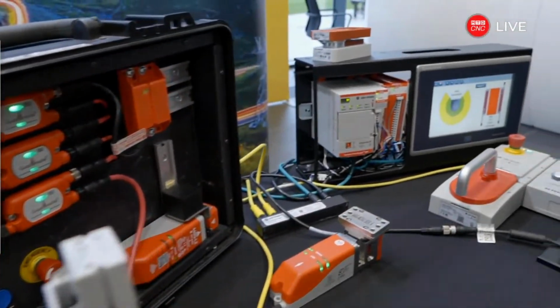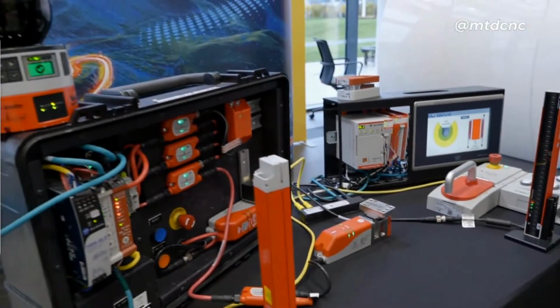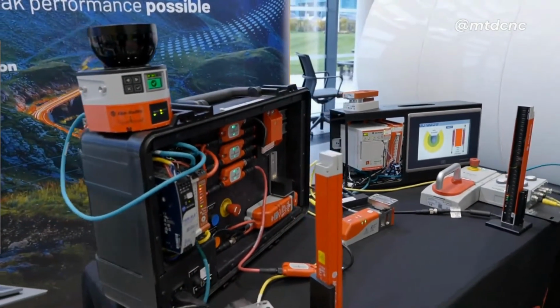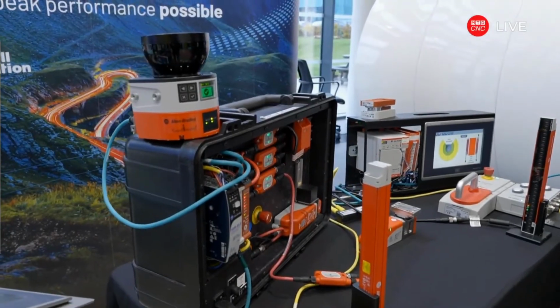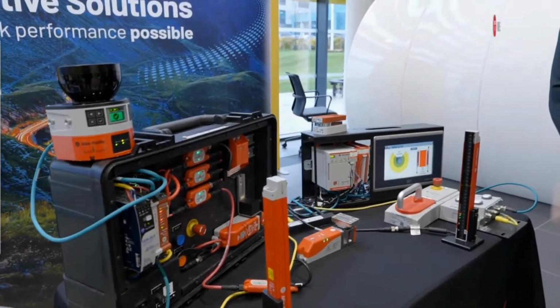Absolutely, yeah. These devices are good at guarding against the unexpected, the uninitiated, let's say. There's someone that might be cleaning the cell that's not aware of the risk. They might be the most vulnerable as well, so it's important to keep them safe. Exactly. Perfect. Okay, so safety devices, very important.